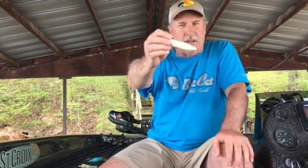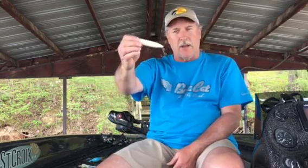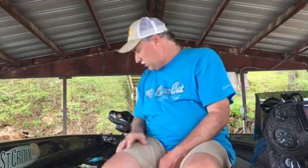Zero Spook is also awfully good. You can throw it in these same areas, lay down logs, in behind the docks, anywhere where you think a big fish might be laying. Twitch it, let it stop, twitch it, let it stop. If it is a female that has already spawned out, but she's still a pretty big fish, you want to move it a little bit slower so she has time to react to it. But Zero Spook is a good choice.